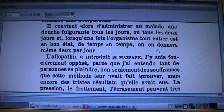It is then advisable to administer a shower every day or every other day, and once the whole body is in good condition, from time to time it will be given twice per day.